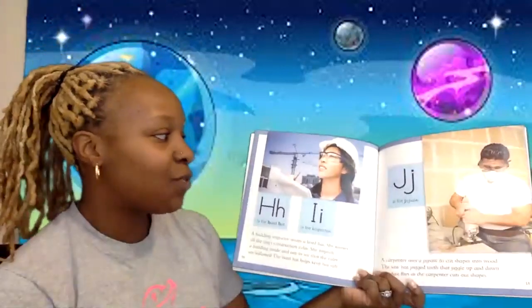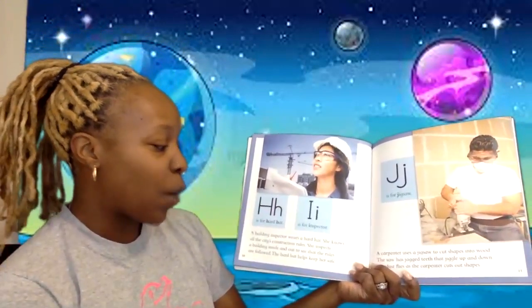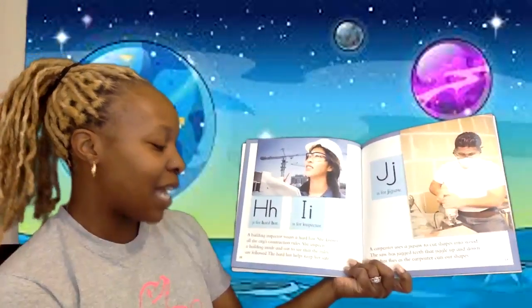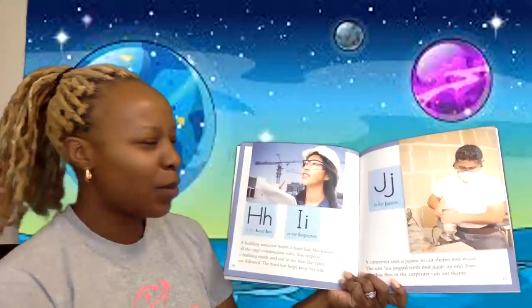H is for hard hat. And I is for inspector. A building inspector wears a hard hat. She knows all the city's construction rules. She inspects a building inside and out to see that the rules are followed. The hard hat helps her keep, what do we use a hard hat for? That's right, to keep safe.